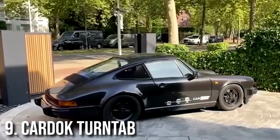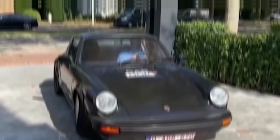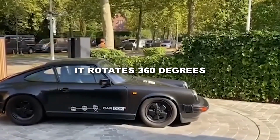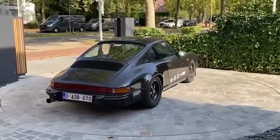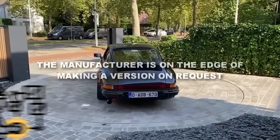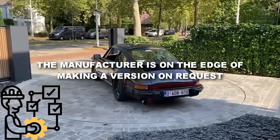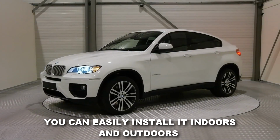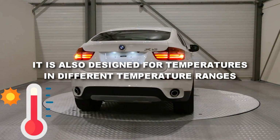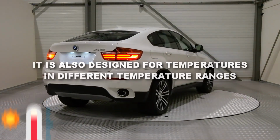9. Cardok Turntable 360. This platform makes you forget about complicated maneuvers as it rotates 360 degrees, making it much easier to drive your car into the garage or parking lot. The manufacturer is on the edge of making a version on request, and you can easily install it indoors and outdoors. It is also designed for different temperature ranges.